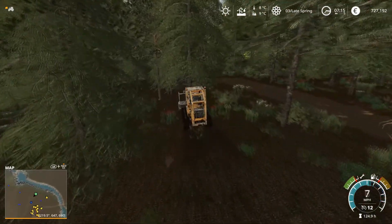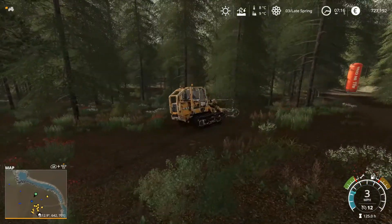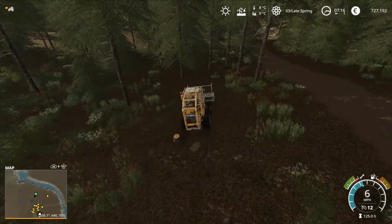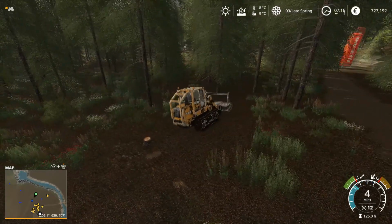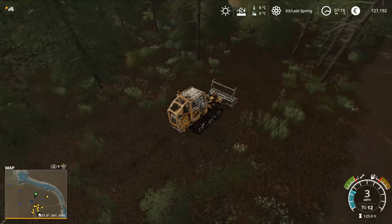But yeah, essentially what I'm doing is clearing out the buffer zone, as it were, next to the road, so we can... Oops, missed a stump. So we can just come back and mow through the rest of them.